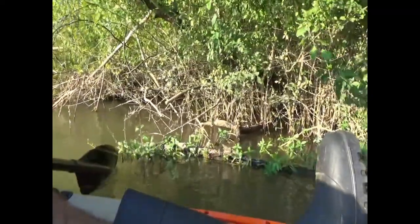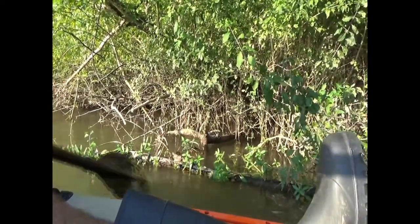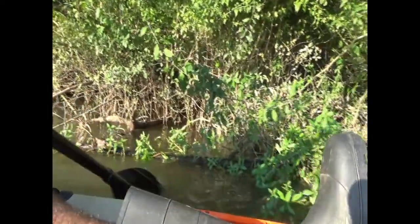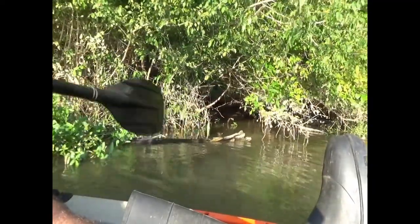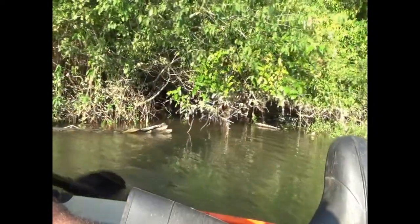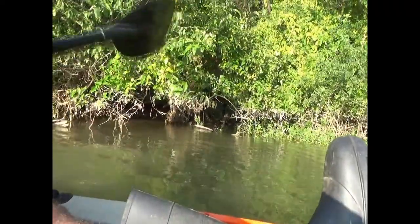That looks like some oyster mushrooms right there. Nah, that doesn't matter. It's a small bunch, and it's gonna be a hassle getting them. I didn't think I'd be picking mushrooms while I'm in a kayak, but that's like a rare situation where you got mushrooms that you can pick, so you can still get some kind of food even though you're on the water.